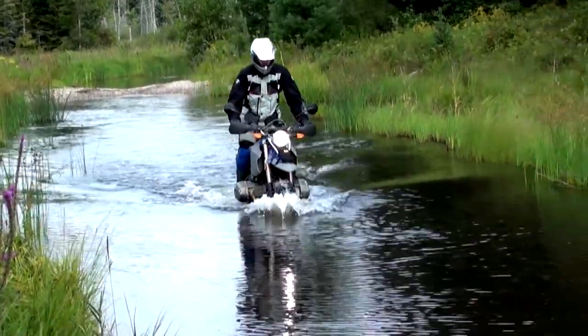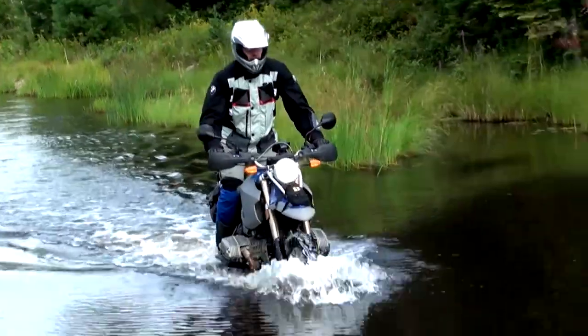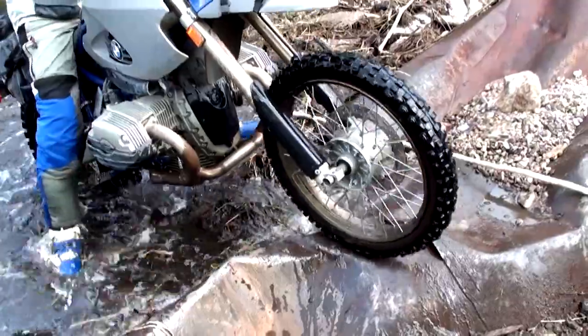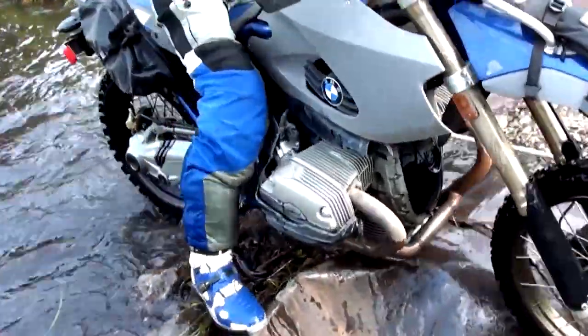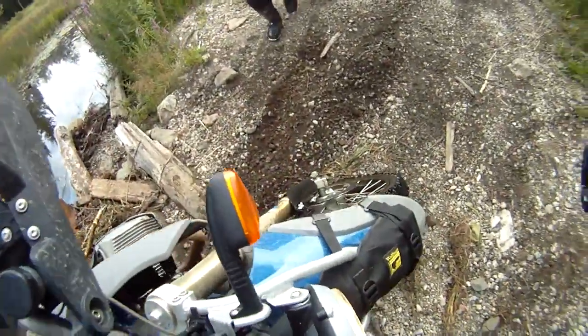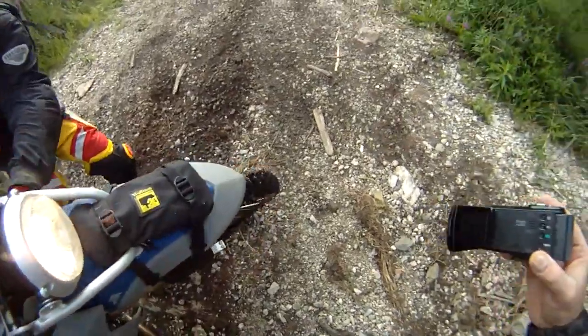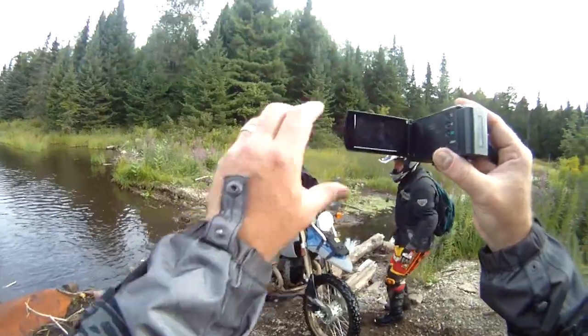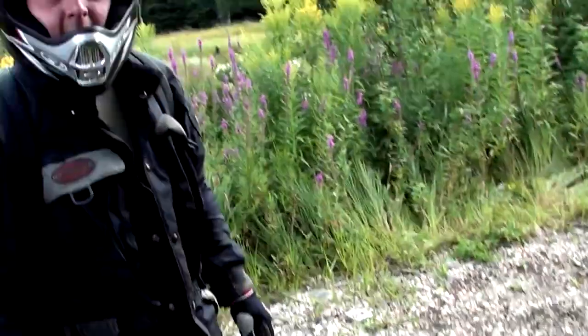Then it was time for Chris on the HP2. He's actually got the lowest air intake, so he has to be a little more cautious. A little help from the photographer. She's slippery. All in a day's work. Are your balls wet? They're moist. Can you see the steam coming up?